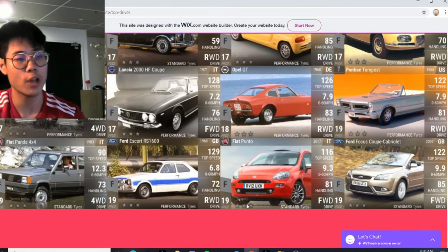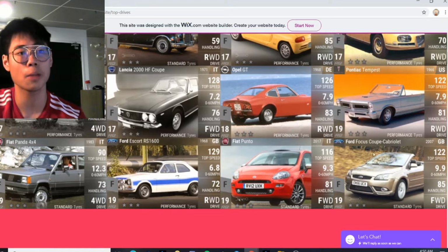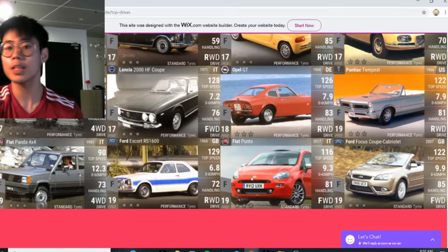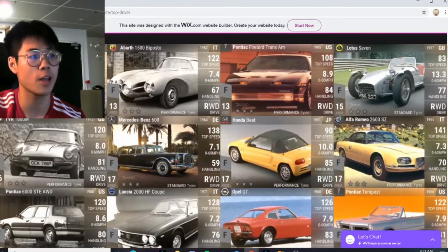You know, you have cars like the Fiat Punto, which is an amazing city streets car for the rain, and then you have cars like the Pontiac Tempest and the Ford Escort RS 1600, which are great city streets cars, which are not for the rain, for the dry. So, you know, some really great options here. Really happy with my selection.